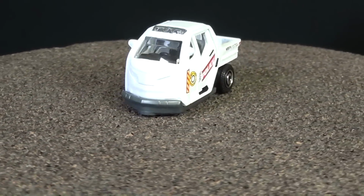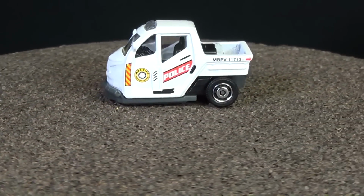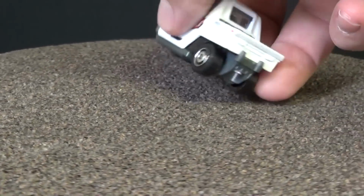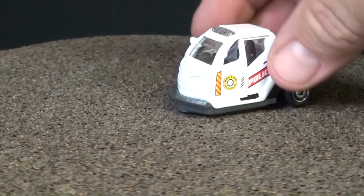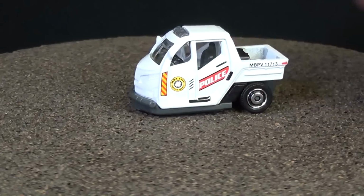It definitely would fit on the track. As far as track time, yeah, post a comment about a model. Talk about something in the video.